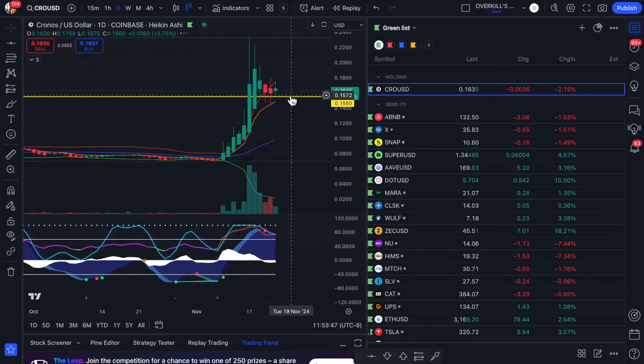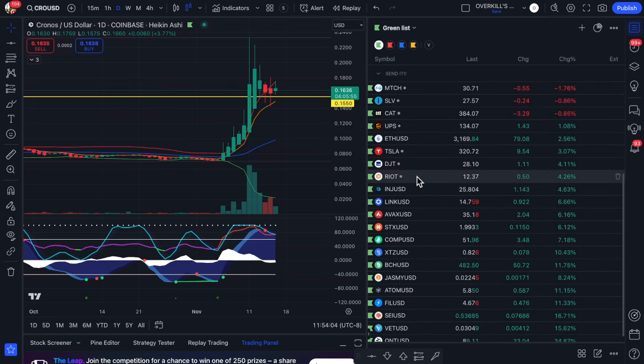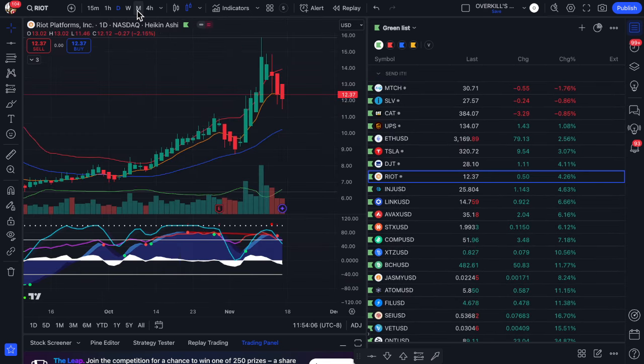I got to put CRO in there as well. If CRO can hold on to this 15.5 level, and we get a green dot tomorrow, this thing should skyrocket back up to like 23 cents and maybe even go higher. So those are my top picks so far. What are you guys thinking? What are you guys liking? Am I missing anything?